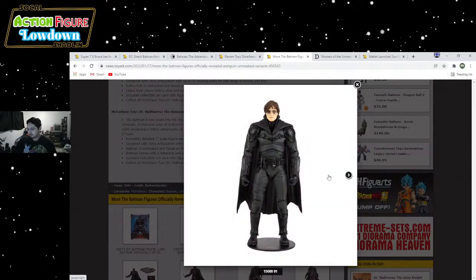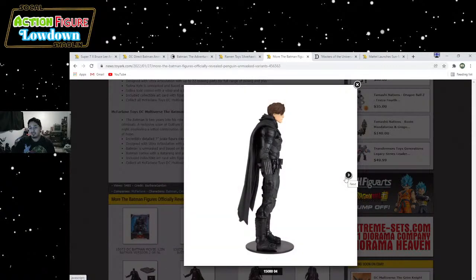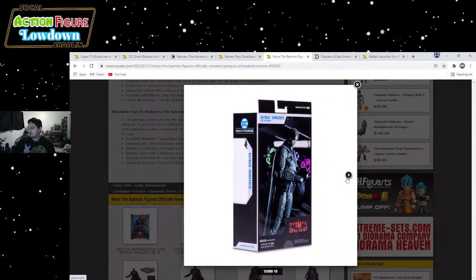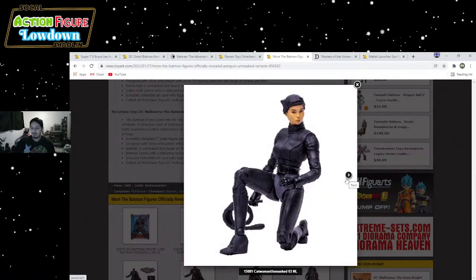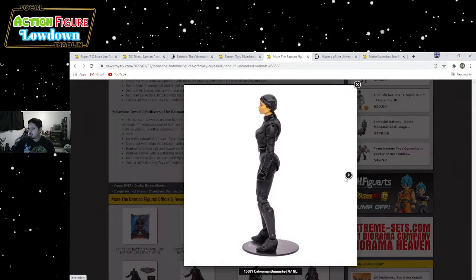I can't remember. Here's the Batman unmasked. The head sculpt. Yeah, like Francis was saying, they just don't look that good. He just looks weird. He's real pale too. I don't know. This is a Catwoman. Kind of resembles the actress, Zoe Kravitz. But yeah, I don't know, guys. She's probably the best looking figure of the whole line right there. Well, besides the Batman in the suit, but yeah, this is a hard pass for me.